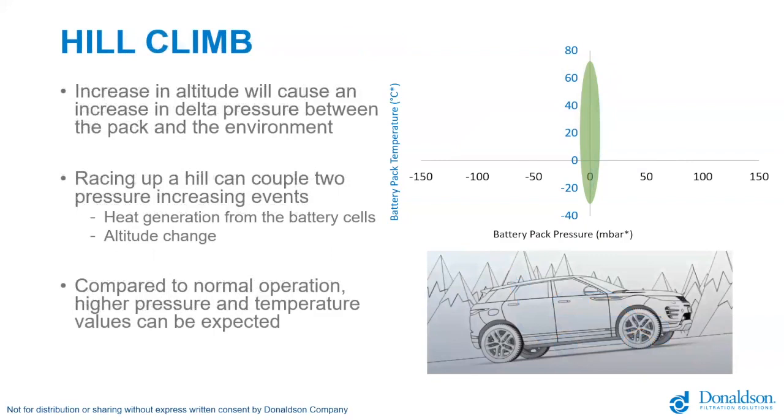Hill climb. So we just had a fun time. We got our battery pack fully charged after staying at the hotel, and now we see a mountain that we just really want to race up. As we start driving up this hill, we're going to have two things occur within the battery pack. Heat generated from the battery cells as we're demanding this vehicle to go up a massive hill, and altitude change.